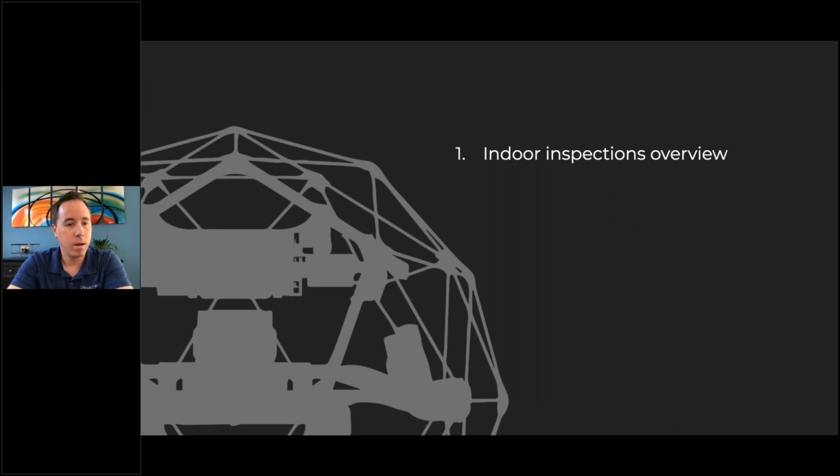So the first thing we'll cover here in the first part, just at a high level, are the basics to lead into some of our great case studies that Zach has put together. So the first question we want to answer is what is an indoor inspection? Since that's what we're focusing on here, indoor inspection as it relates to visual inspection primarily is the focus here. And that's any inspection that occurs indoors, obviously, right?